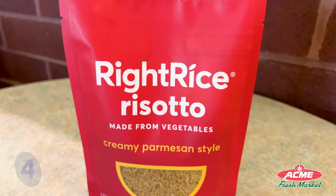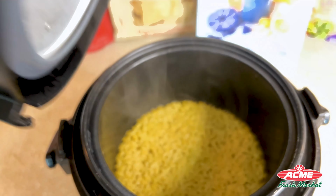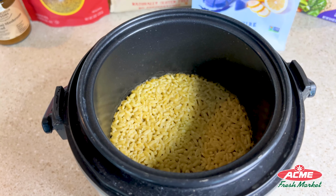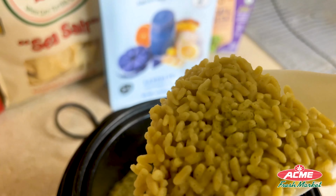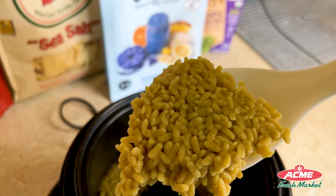Number four, Right Rice Creamy Parmesan. This lentil-based side dish is a great healthy alternative to a traditional carb and dairy-loaded pasta or rice side dish. Packed with fiber, this easy-to-make side dish lends to any protein or vegetable you fancy.